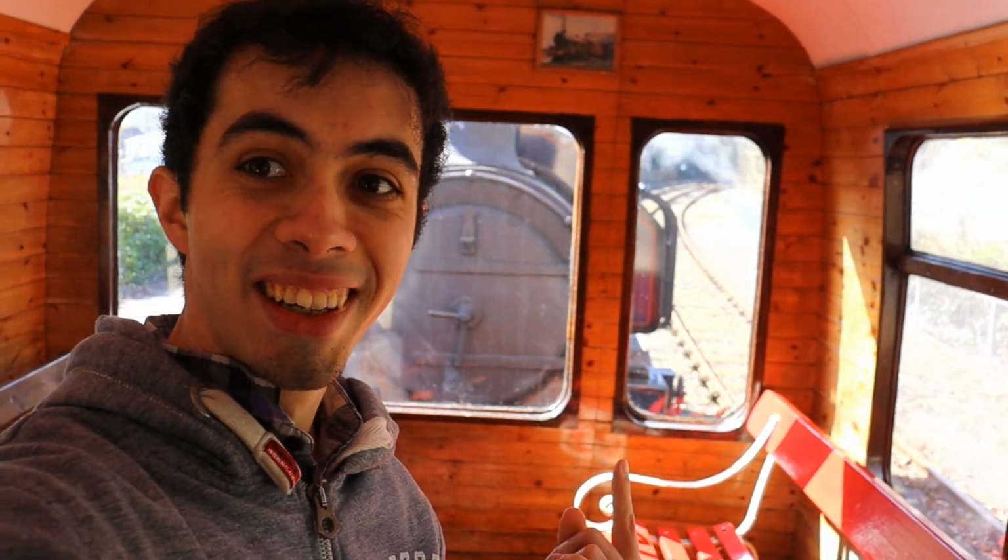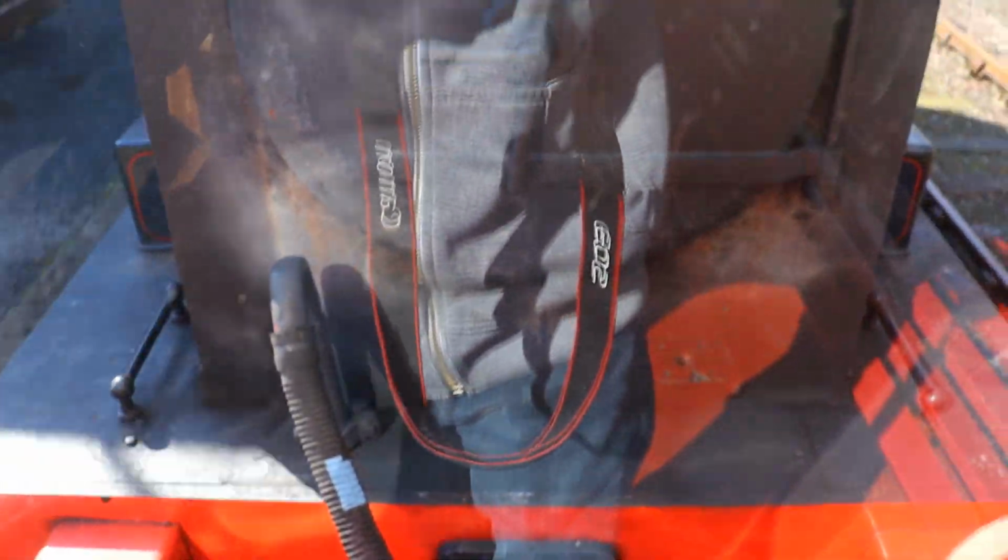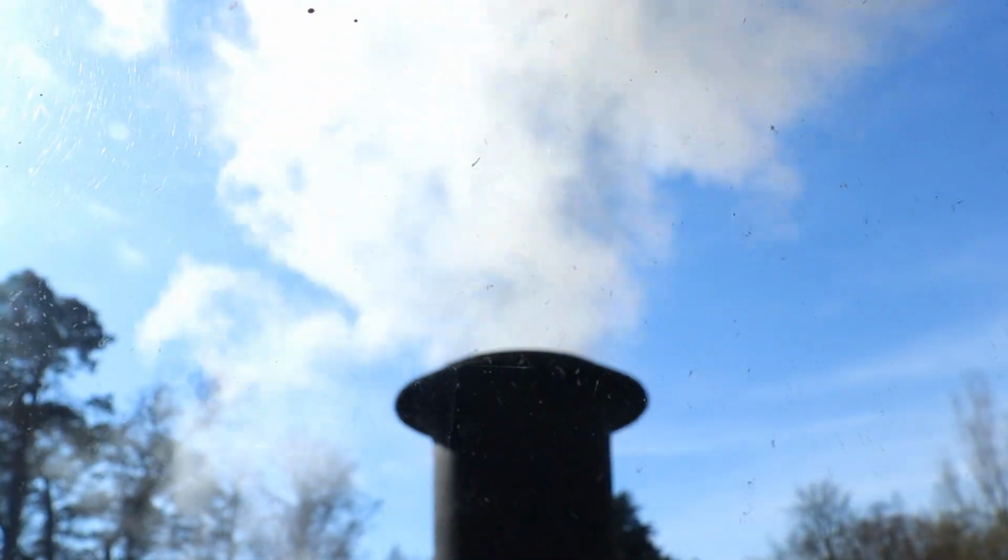How's this for a view? This is the best Mark 1 brake coach I've ever seen. It's got a panoramic window. Oh, that's amazing.